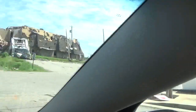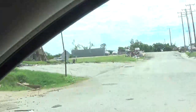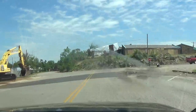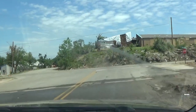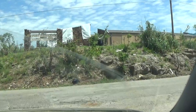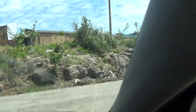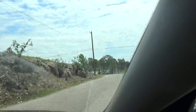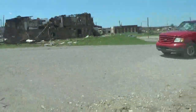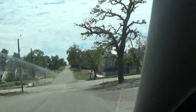Apartment complex that got destroyed. I'm very thankful that only one person in this tornado died here in Sulphur, but I'm sorry that one person died. Yeah. Fort Arbuckle Apartments got destroyed. It's a miracle that only one person died. This was intense. Okay. Holy crap. Yeah. Now, oh, man.